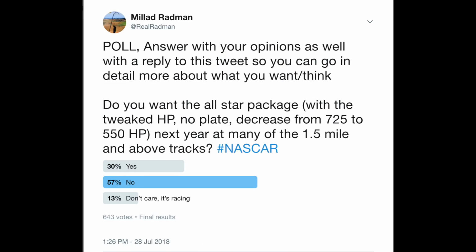I asked you guys on Twitter, would you want this package? And I made sure to include that it's not a plate. That's very important. It's not a plate package. It's 550 horsepower. Would you want that package in 2019? You could see the results. The majority don't want it. And I don't blame them, because horsepower, it's an interesting thing.